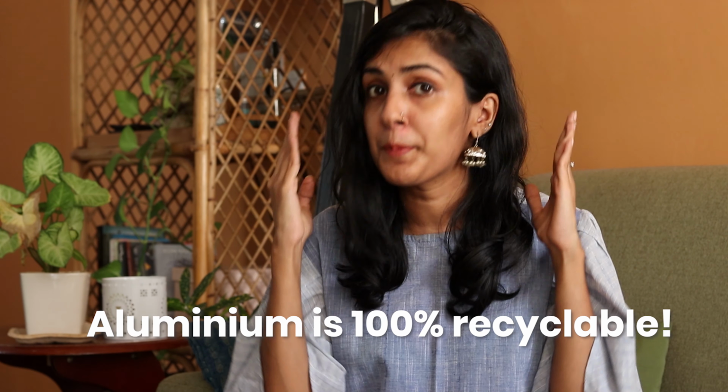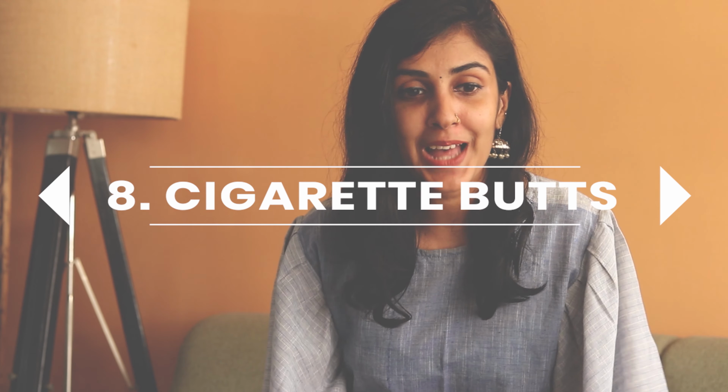If you didn't know, aluminum is a 100% recyclable product. It does not downgrade after each recycling. It maintains its quality even through each cycle of recycling. The problem comes when the same recycled aluminum is again used as a can. It again needs a new layer of plastic lining in it, which means more and more virgin plastic is used, and because of which aluminum cans, even though they can be recycled, can be a little problematic.